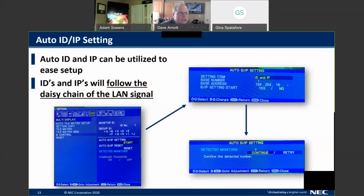Let's take a look at some screenshots for the auto ID IP. These can be found in the multi-display setting, and you can see here under auto ID IP where you hit start. And actually, after you do that, you can see where it says item ID and IP. That's actually a toggle. So you can do IP and ID together, ID only, or IP only, so that you have complete control of which ones you're setting.